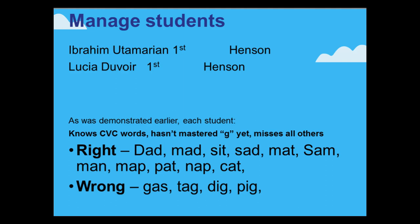This is the script. You're going to be assessing Ibrahim and Lucia. And as with Jack, the student I was working with, they both know their CVC words, but they don't know the sound yet, so they miss anything else, any four-letter words, any compound words. The ones they can get correct are the three-letter words that are consonant, vowel, consonant. And even in those, they cannot read the ones that have a G in them. So go ahead and do the assessments for Ibrahim and Lucia. I'll give you 5 minutes to do that.